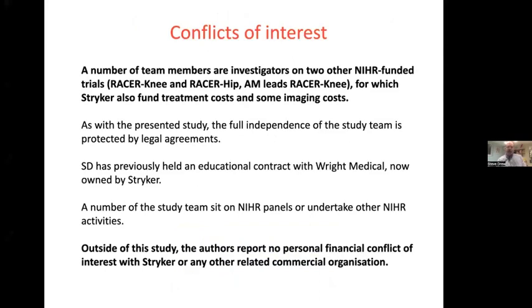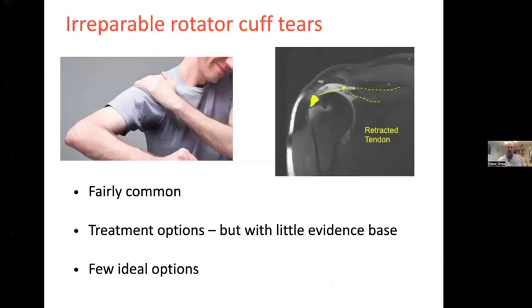In terms of our conflicts of interest, a number of the trial team were members of 2 other studies, the Racer Knee and Racer Hip, for which Stryker is also funding treatment costs. I have an educational contract with Wright Medical, obviously now owned by Stryker, although that's primarily to do with arthroplasty. And in addition to this, a number of the team members sit on the NIHR panels and undertake other activities for the NIHR.